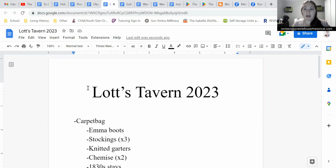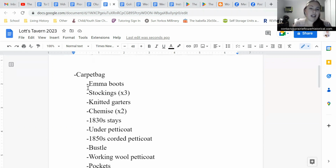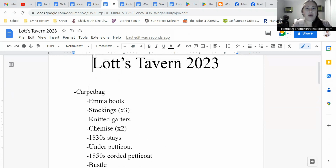All right, so this is one of my events that I'm going to this year. This is Lots Tavern at Washington on the Brazos, which is late February 2023. And so I'm just going to go through how I use this. I don't think I actually have any of this color coded. I think I have everything done, but we'll see.